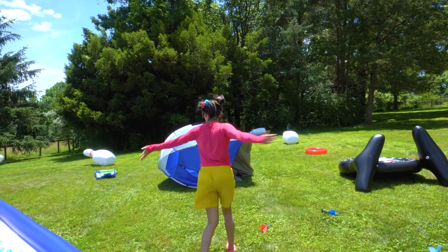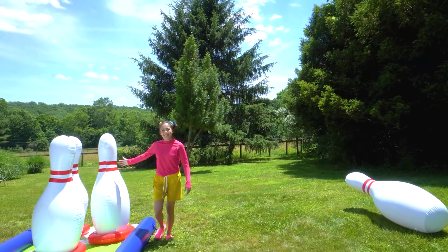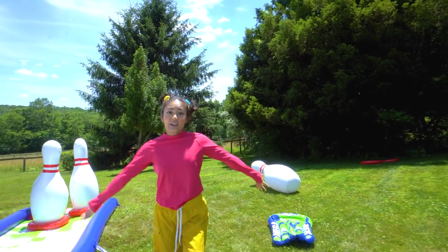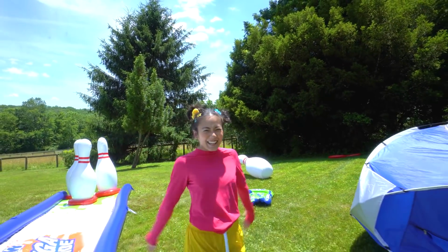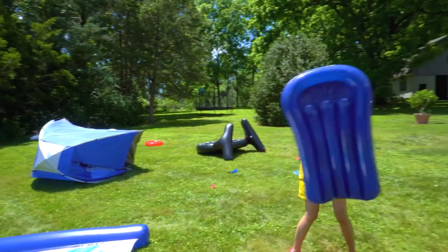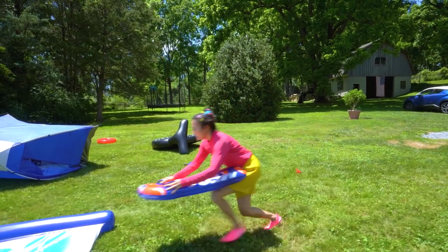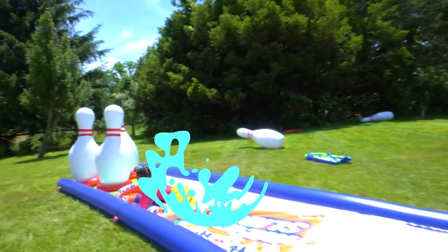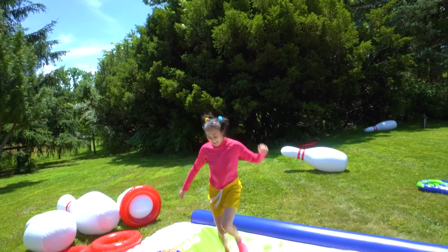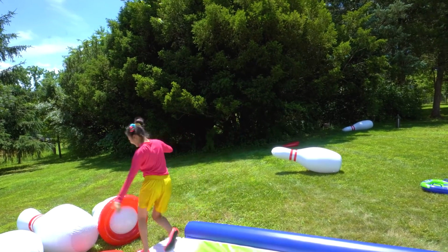Oh... This field's a mess! Hey, wait a minute! Since this field is already a mess, there's no reason why I shouldn't have some fun while I do it! Three, two, one... Wow, that was so much fun! Now I can get to cleaning.